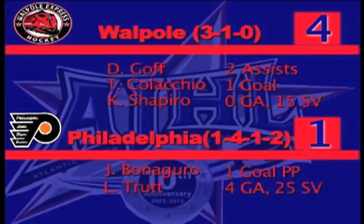The Walpole Express jumped all over the Little Flyers in their matchup, staking themselves to a 3-0 lead before Philadelphia would even find the back of the net. David Goff had a pair of assists, and 4 different Express players lit the lamp in the victory for Walpole.